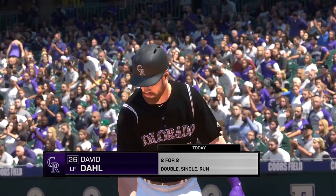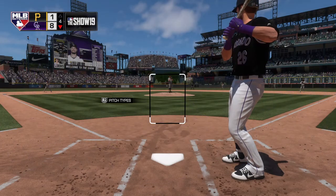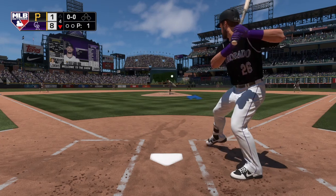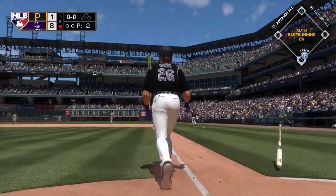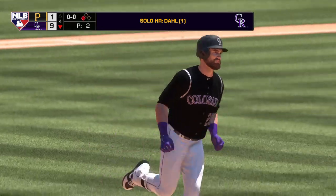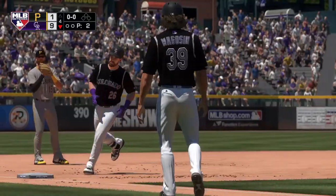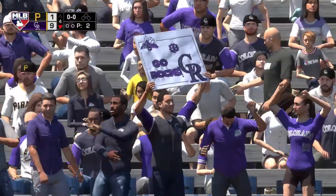Leading off, digging in once again, Rockies left fielder David Dahl, who doubled earlier and carries a 2-for-2 line into this appearance. Ready to deliver. Here's the first pitch. Hit high in the air. There it goes. See ya! A solo home run there for David Dahl as they've widened this lead to 8 now.